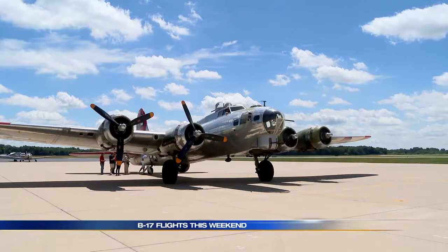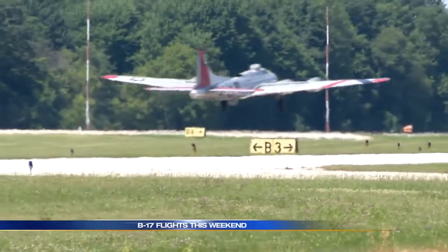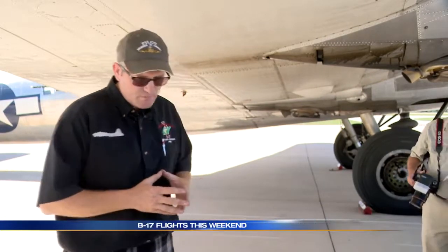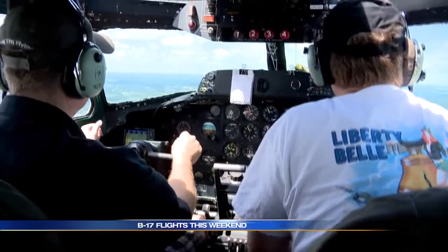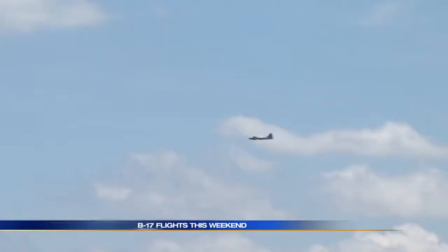We built about 12,000 of these, and there's 11 that are flyable. There's 5 airplanes that really tour, and so it's kind of a rare thing to be able to see a B-17 or come take a ride on one. John Shuttleworth is one of the volunteer pilots. He says without public tours, the B-17 will be nothing more than a memory.